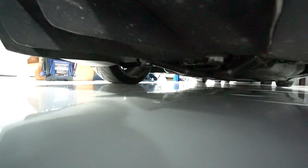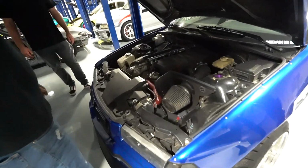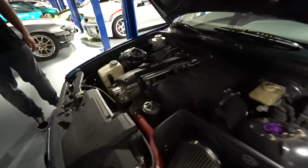So then, obviously with the compressor, you just hook it in and then it lifts it up. That's crazy. Oh yeah. And an S54. No way.